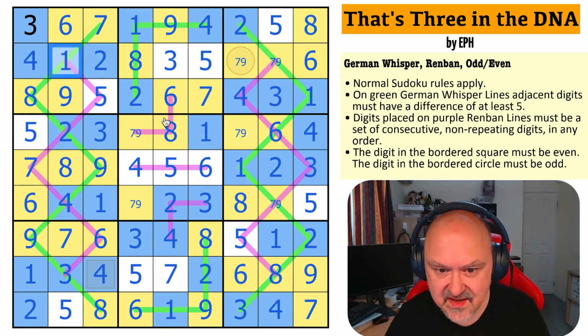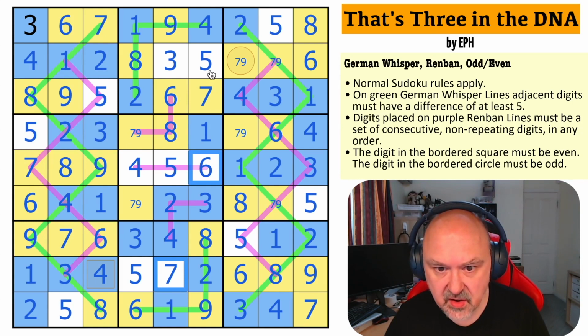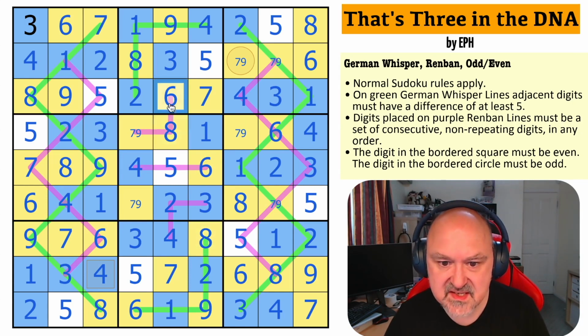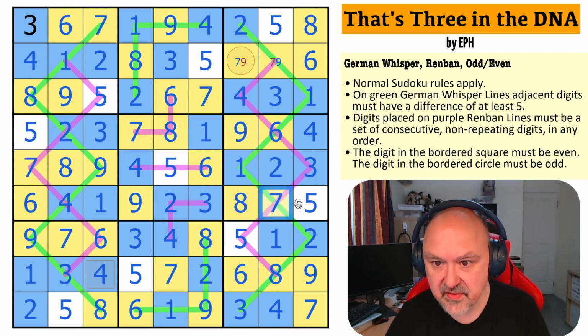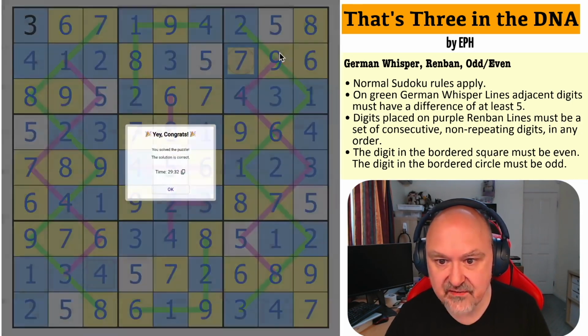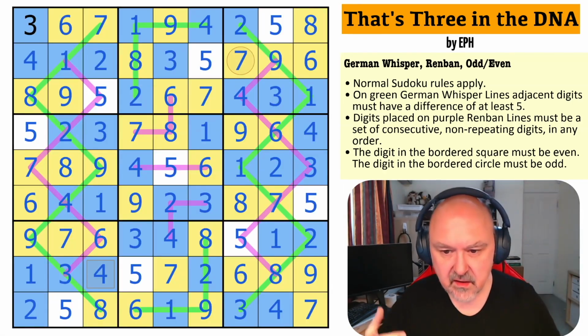Now, I've got these 7 9s, but again, let's do some coloring. So that is high, that is high. These are low, and I think I've got all the coloring now. But this is a 6, 8 on a whisper line, and I need to connect them. So this becomes 7, so this becomes 9. 7 looks across, making this 9 and this 7. That looks up, making this 9 and this 7. And that's 3 in the DNA.